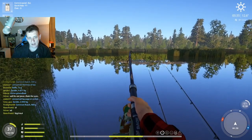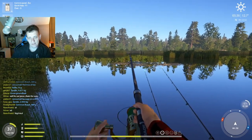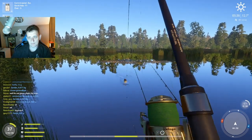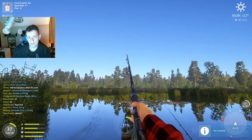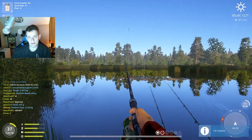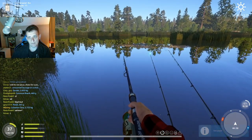You got a nice trout on, Razor. All right, if I can remember, next fish we're switching third line to potatoes and carp ground bait.